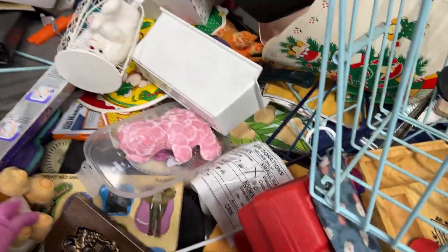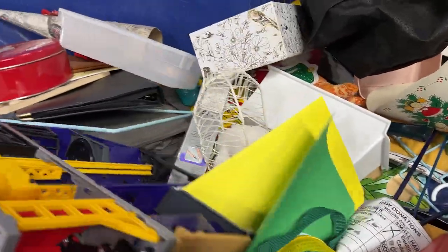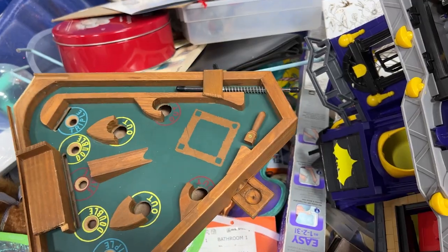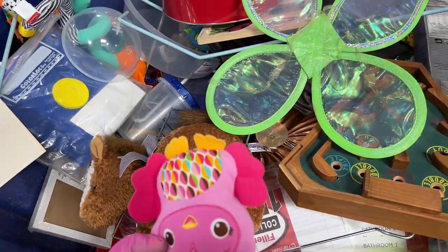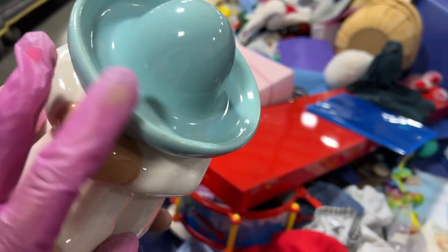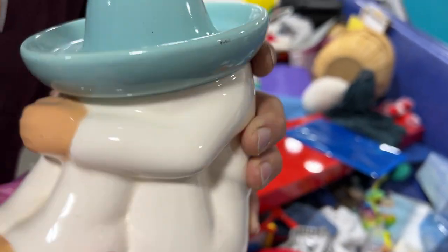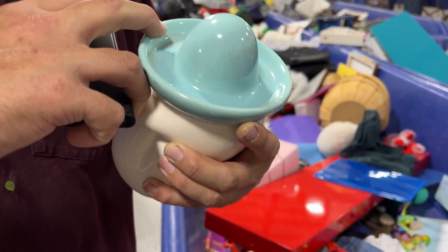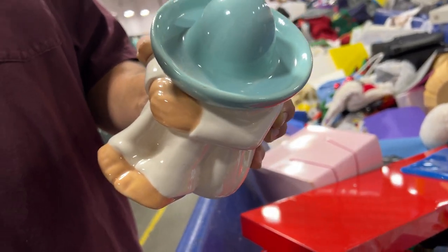Nice tree. Puppy. It's like some puzzles. I found this just sitting there. Does it have a crack? Is that a chip right there? Oh, it's minuscule, but it is a chip. It looks like it's been glued back on right there. Yeah, it's still cool. Let me double check this. Isn't it cool?